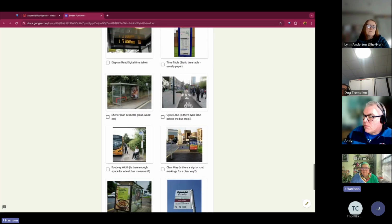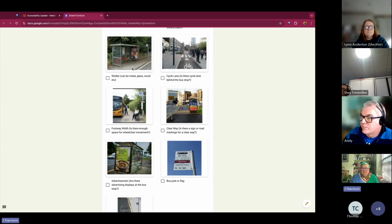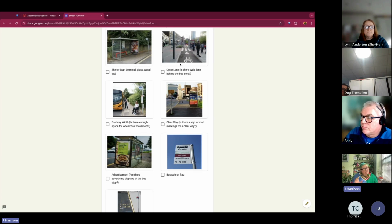And then we also take a look at other street furniture. We can see whether there's real-time digital information, whether we can see a timetable, whether we can see a shelter, a cycle lane. Now, we are looking for cycle lanes that are between the bus stop and your continuing journey. So the bus stop is like a floating bus stop. With a cycle lane, you've got to cross the cycle lane to get to the footpath. Those are the ones that we wanted to highlight, not to say they're inaccessible, just to alert somebody of, by the way, you've got to cross the cycle lane.